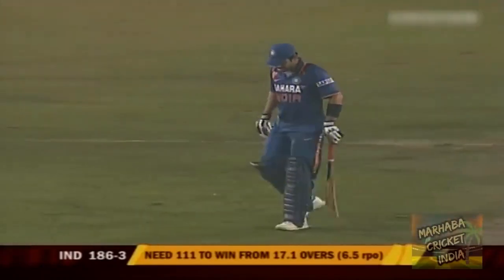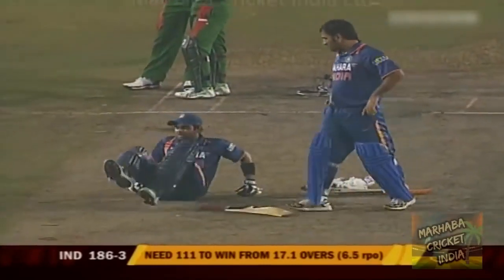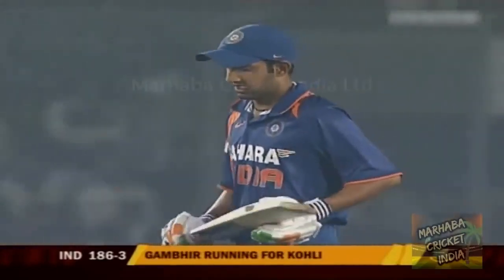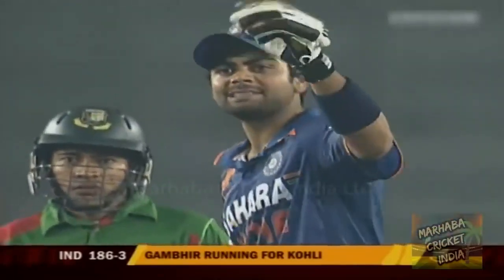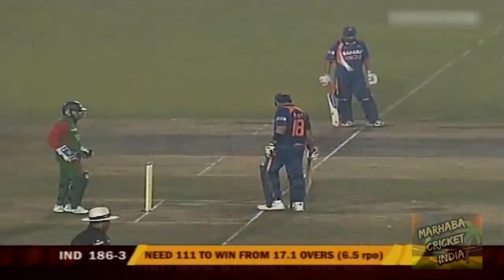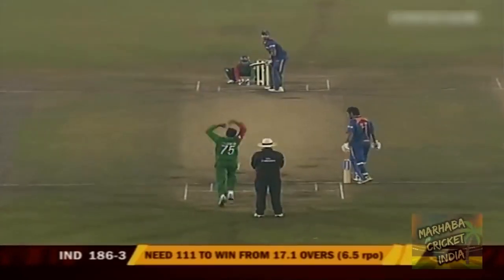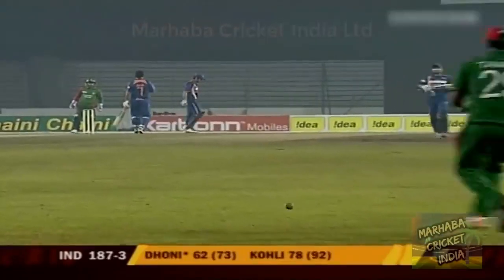Virat Kohli seems to be having some problems. Is it a cramp? Well, he will get medical attention. It's 186 for 3. Gautam Gambhir coming in to run for Virat Kohli. It's 77 for Virat Kohli. He's been cramping up. Be a single to end the over. 187 for 3.